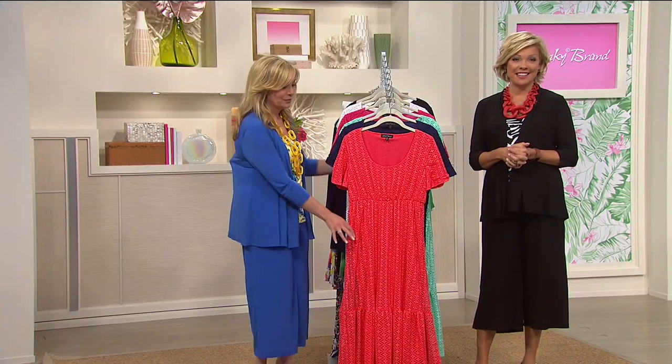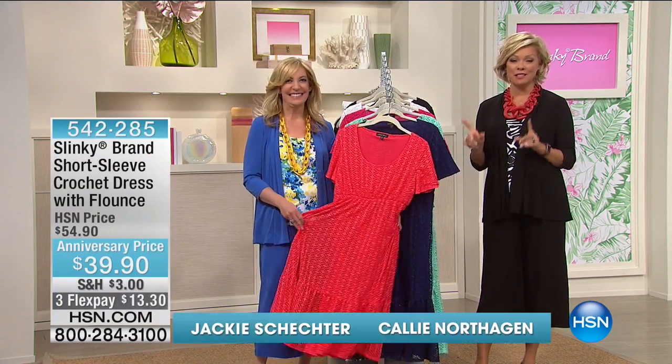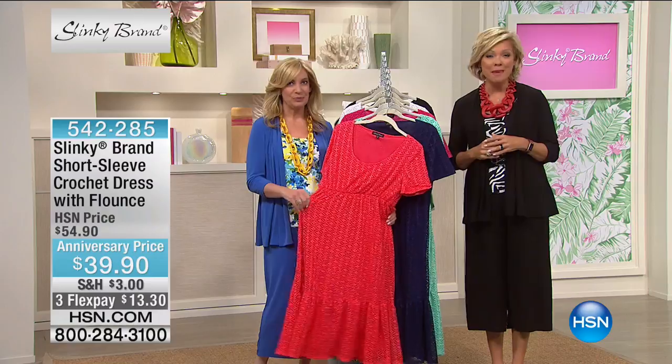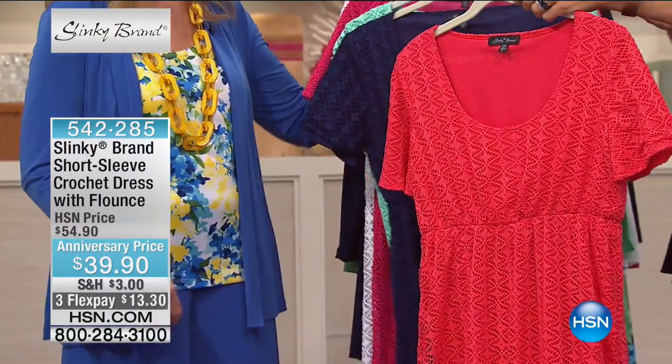Look amazing, don't they? We got something big on our hands right now, an anniversary price on the sweetest dress ever. It's a flouncy, crocheted, kind of a peasant style dress. I love this, even when it was $54.90, but right now it's only $39.90, so it's an amazing value. And we've got some beautiful colors. Let's go through those and then talk details.